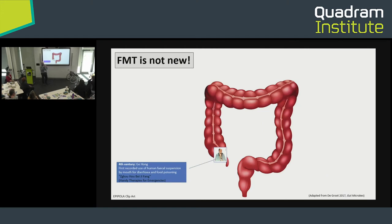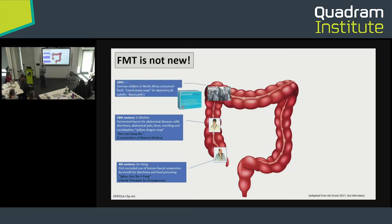And so FMT, I've only heard about this 3-4 years ago. Actually, it's been around for a long, long time. Part of Chinese medicine back in the 4th century. And then a little later, we had something called yellow dragon soup, which was a cure-all for lots of things. And then in 1940, German troops in North Africa would eat camel poop soup as a cure for dysentery. And the bacteria that was active in the camel poo, they now sell as a medication and is still available, particularly in Germany.